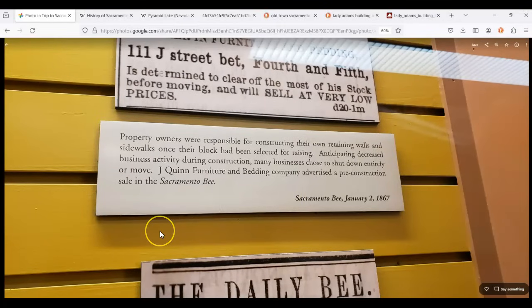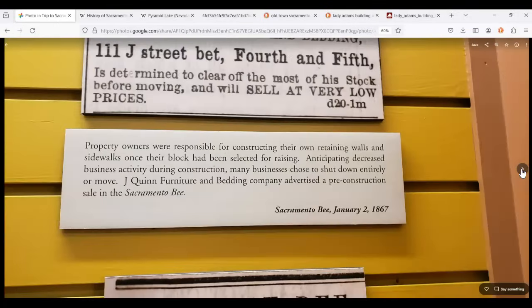Here it says, property owners were responsible for constructing their own retaining walls and sidewalks once their block had been selected for raising. Anticipating decreased business activity during construction, you'd think no business activity, many businesses chose to shut down entirely or move. So again, I think that this is just an entire narrative to cover up that there was a city built on top of a city, and to also explain away the fact that a lot of these buildings seem to have been partially buried.